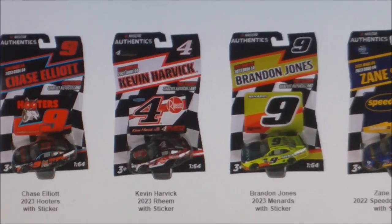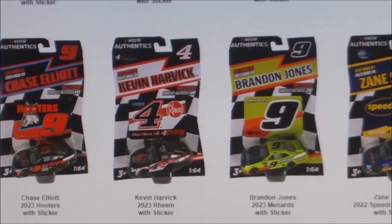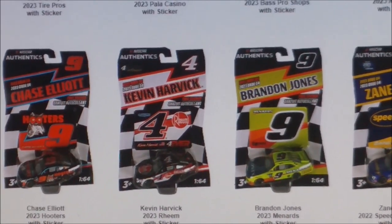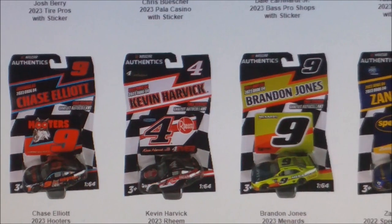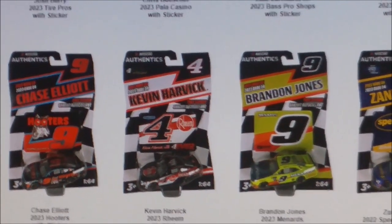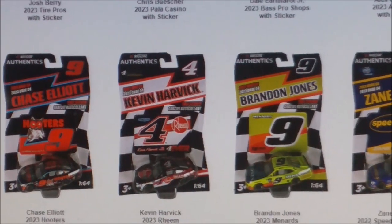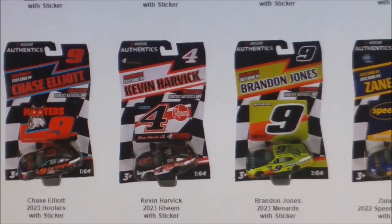Next up is the 2023 Rheem Kevin Harvick. And you can see the nice detail of the looks of it right here. I wish they could put more details on the top of the car, just in my opinion, but it's okay, I guess. Just saying. It's not much, I would say.